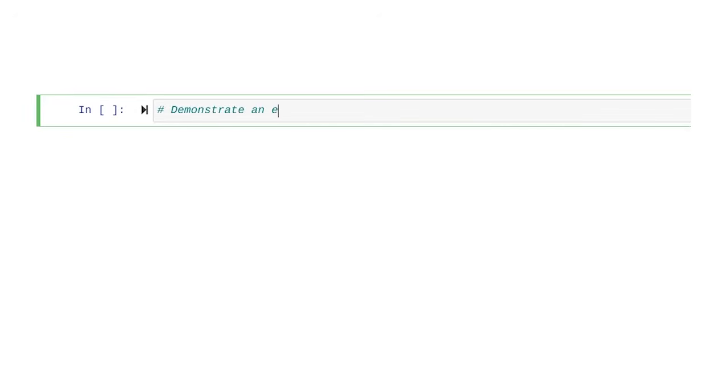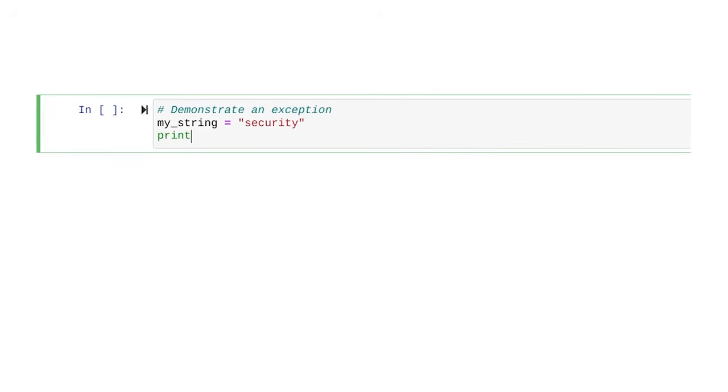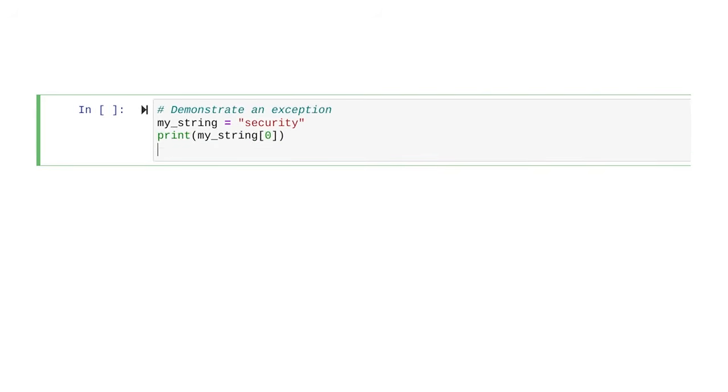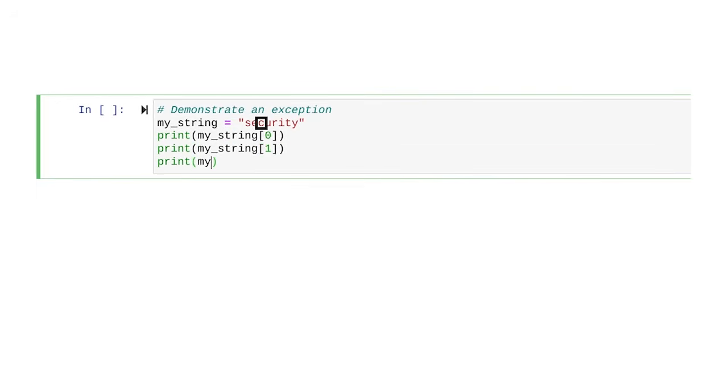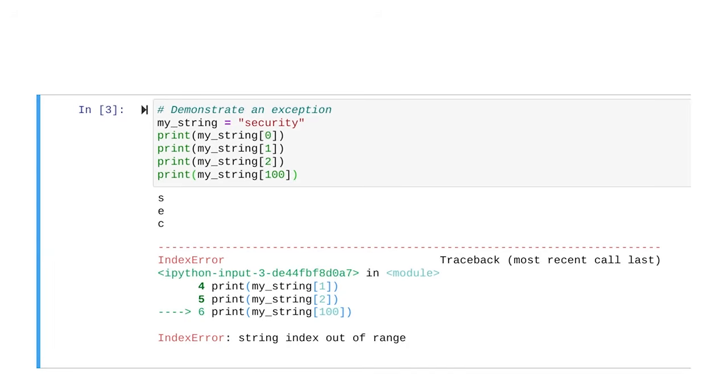Exceptions also may occur when you use an incorrect data type. Let's demonstrate an exception. Let's say you have a variable called myString that contains the word security. Since this string has 8 characters, we can successfully print any index less than 8. Index 0 contains S. Index 1 contains E. And index 2 contains C. But if you try to access the character at index 100, you'll get an error. Let's run this and explore what happens. After it successfully prints the first 3 statements, we get an error message. String index out of range.